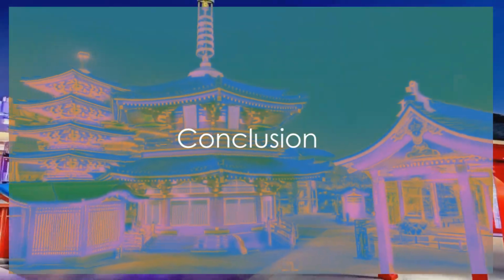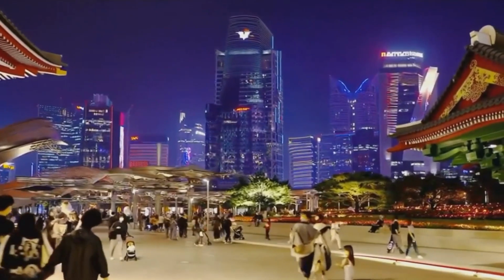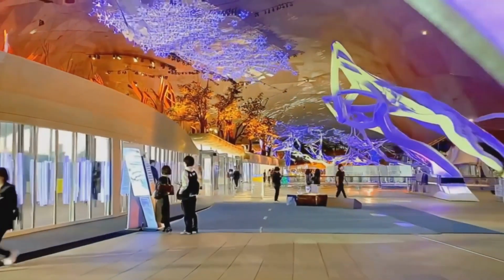And there you have it, folks. The 10 most incredible pavilions at Osaka Expo 2025.